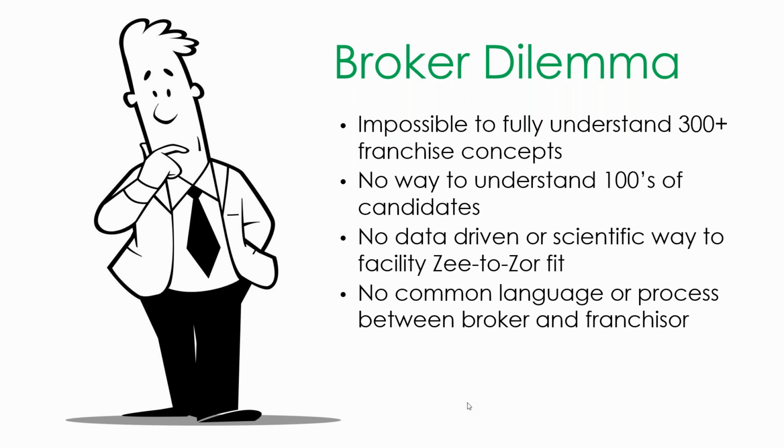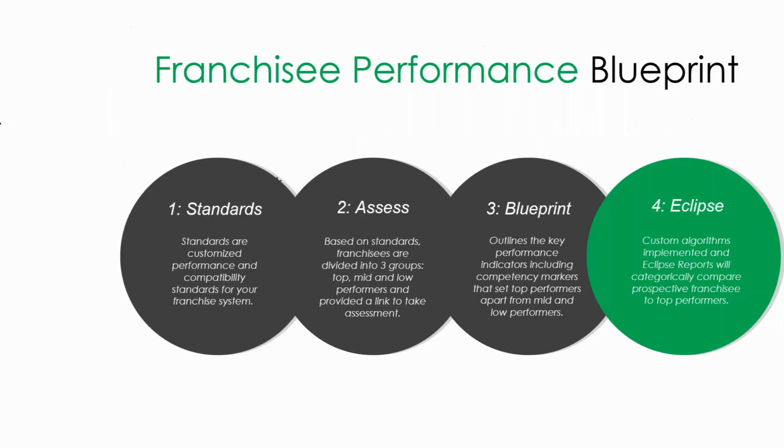It's also difficult to understand hundreds of prospective franchise clients that you are dealing with, especially today when a lot of our work is via the telephone rather than face-to-face. So up until now, there's really not been a data-driven or scientific way to facilitate the franchisor-to-franchisee fit. And there's not been a common language or process between the franchisor and the franchise broker.